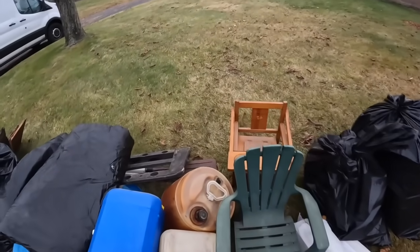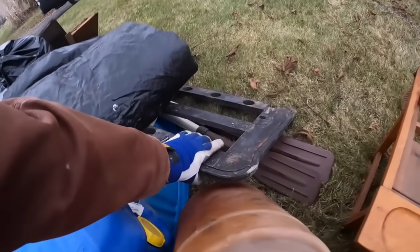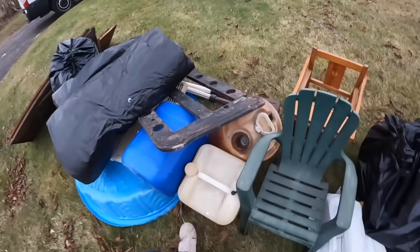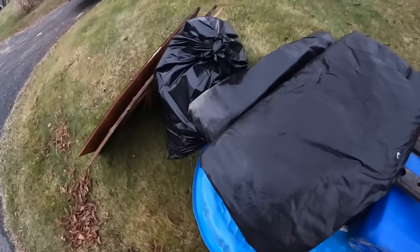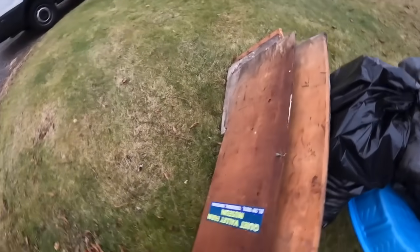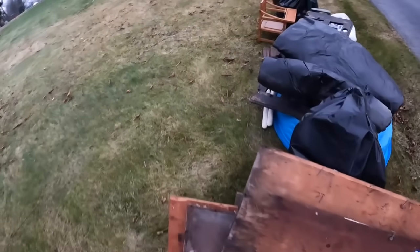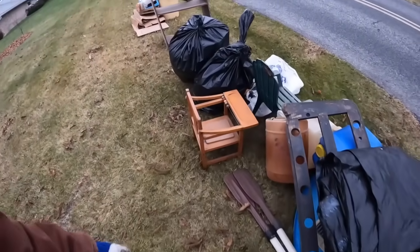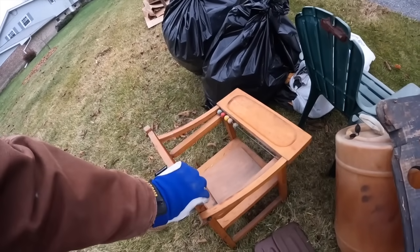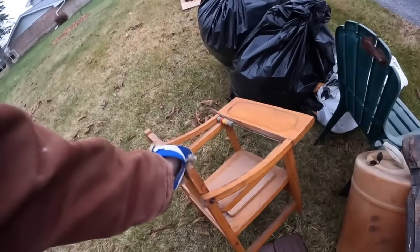This looks very disappointing. That looks kind of cool. Oh, I can use those oars. I mean, they look ancient, but I think I can maybe use them. That's the front to an air conditioner. Where's the rest of it? These are like for a kid or something. That almost looks like it's just the top to one. Oh, it doubles as a porta potty kind of, or a potty trainer.